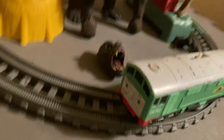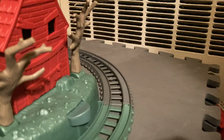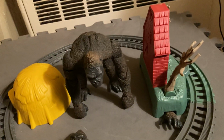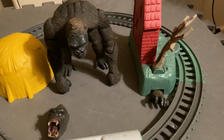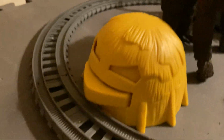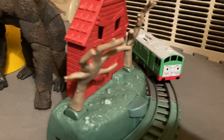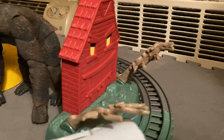Also today in the mail, I got both pieces of the Troublesome Trap set that came with James all the way back in 2014, I think, or maybe 13. So let's see what it does. The hay, every time an engine passes, its eyes open, and this is cool. The trees come down, and it's like, I'm gonna get ya. You gotta reset it every time.